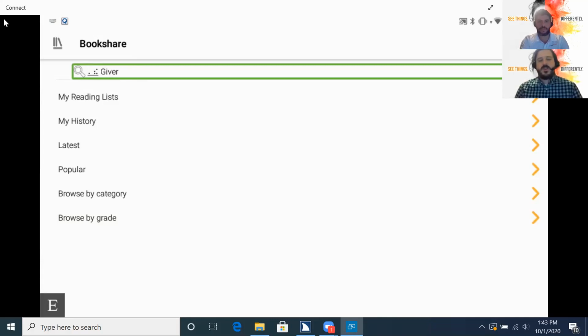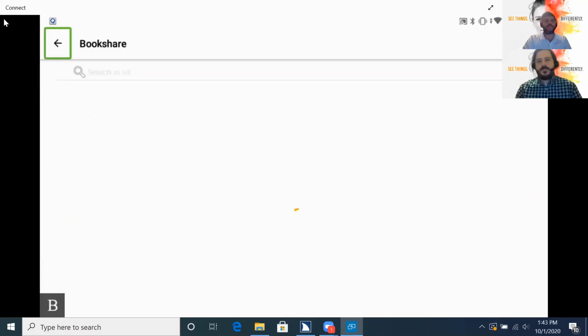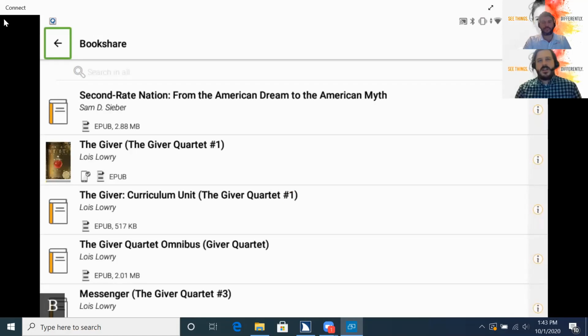I had accidentally pushed space before the word the, so I deleted that space. I type in The Giver, I press enter, and it's going to perform the search for my books. At this point, my search results will be displayed in a nice, clean, linear list.